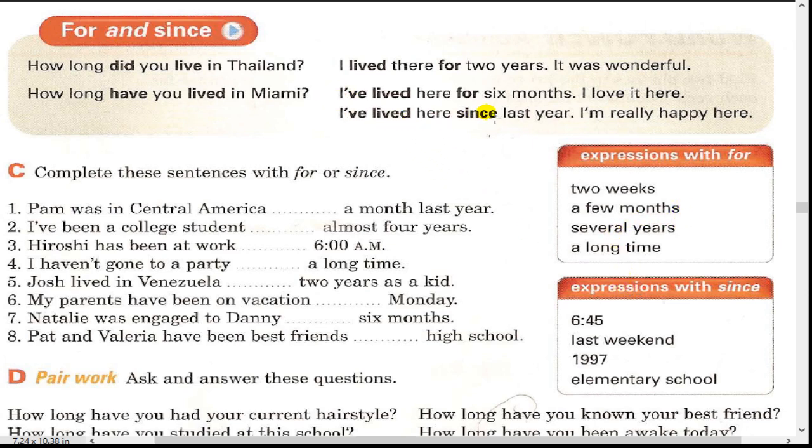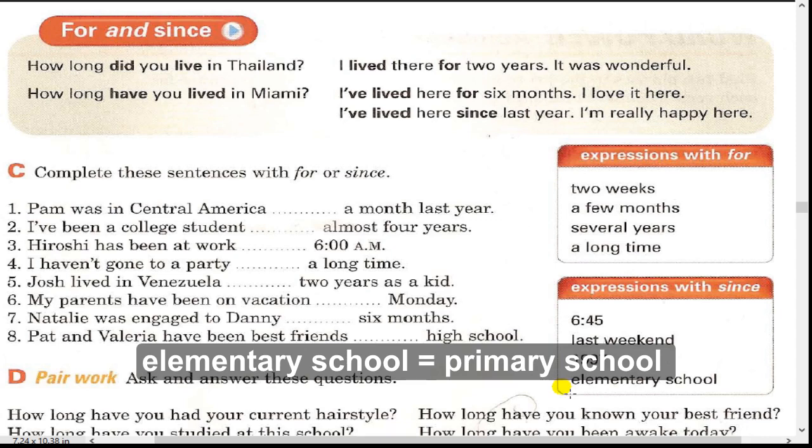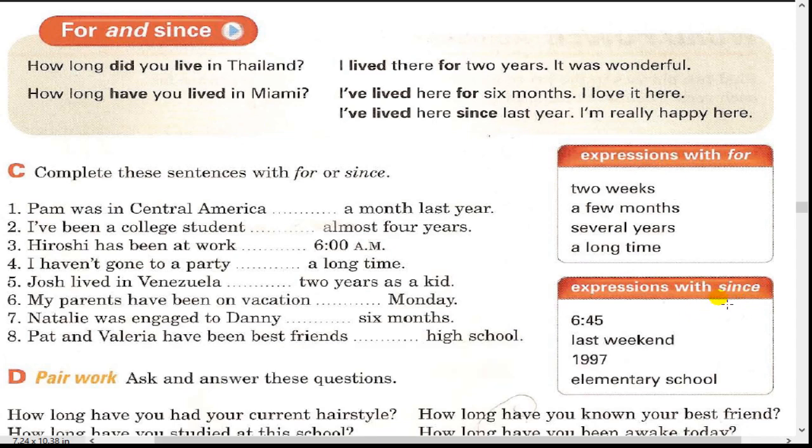Since: I've lived here since last year. So since I use in the present perfect. I have lived. He has lived. Has or have plus past participle. Since 6:45. Since last weekend. Since 1997. Since elementary school. Elementary school, primary school. So after since, I know the beginning of time. Since plus the beginning of time.